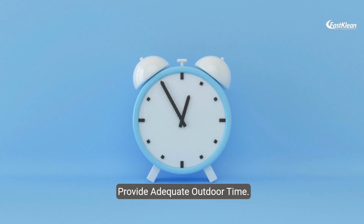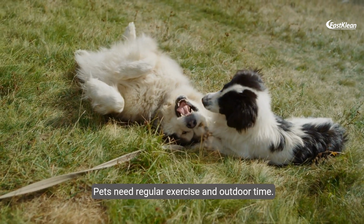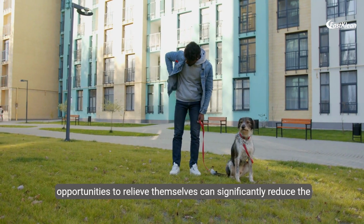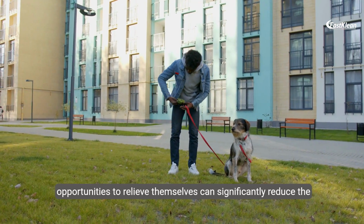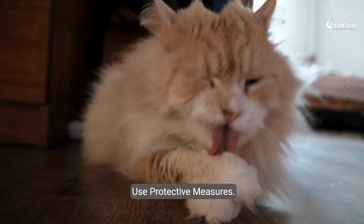Provide adequate outdoor time. Pets need regular exercise and outdoor time. Ensuring they have access to the outdoors and have ample opportunities to relieve themselves can significantly reduce the chances of accidents indoors.